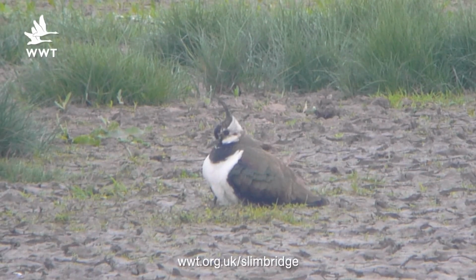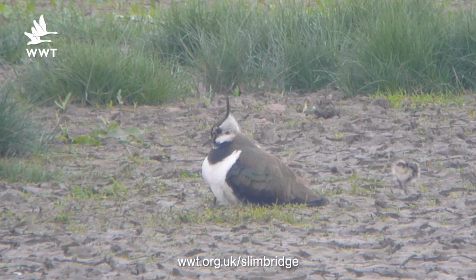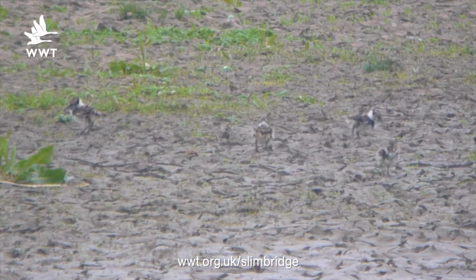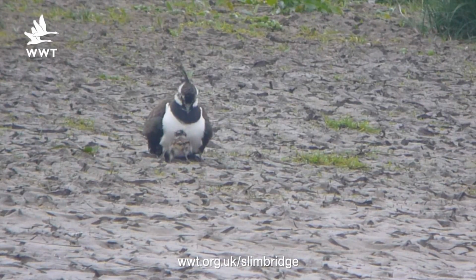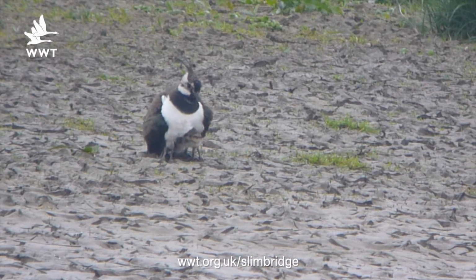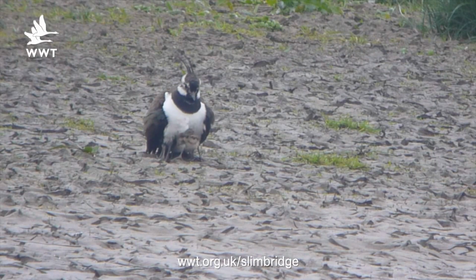So I'm glad to say the lapwing chicks, because they're so small, they feed very low down because of their height. It's kind of like a microclimate down there, and insects get blown across to these muddy, even dry baked mud areas where the lapwing chicks can pick off the flies and feed upon those before going back under mum, where she will warm them up again, ready for the next feeding session.